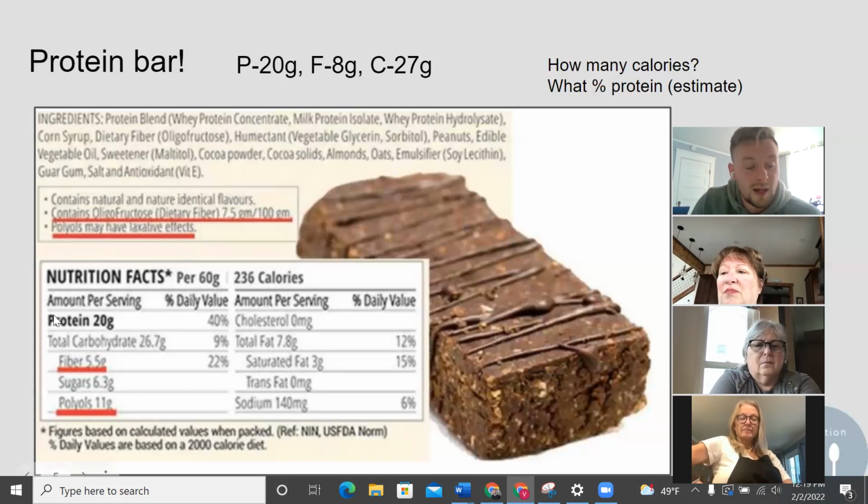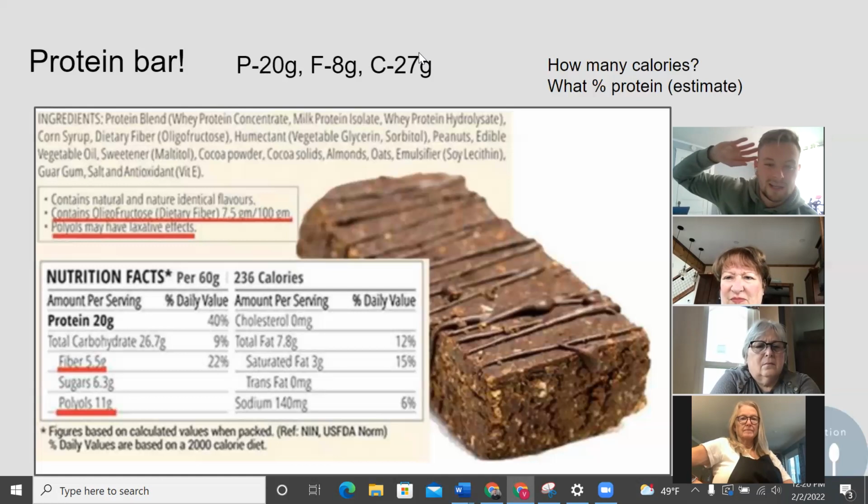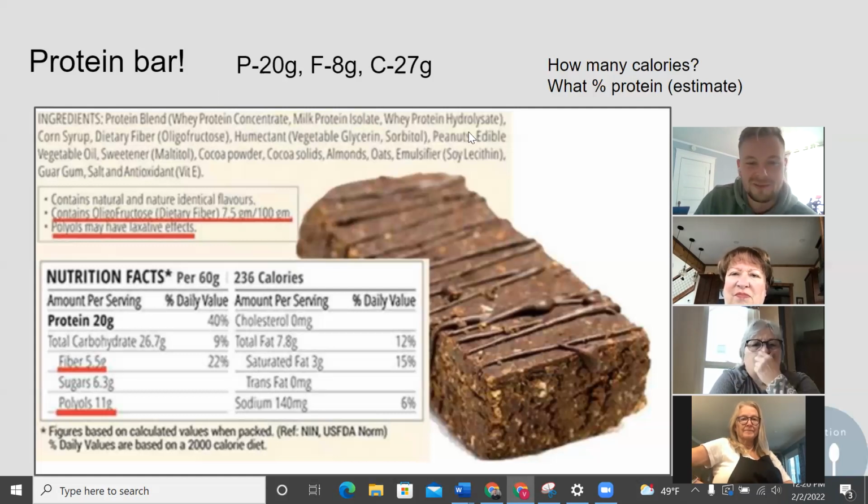So you look on the nutrition of a protein bar, and this is a very, very typical breakdown. We've got a protein bar. It's got 20 grams of protein, 8 grams of fat, 27 grams of carbs. What's y'all's initial reaction to this protein bar? And you can ignore all the crazy ingredients up here. What's our initial reaction to the protein bar?